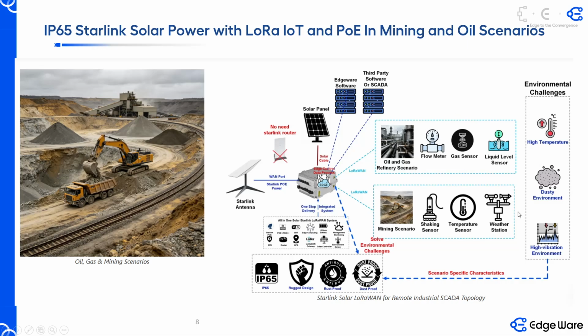So what we designed our system to face this kind of challenge is, we make our system IP65. Because it's IP65, the inside components of the solution are isolated from the outside environment. Meanwhile, it's a rust-proof and dust-proof design. Rust-proof is very important because our system is a full aluminum design, so it's totally no rusting problem. Meanwhile, it uses natural heat dissipation. There's no fan system, this kind of thing, okay?